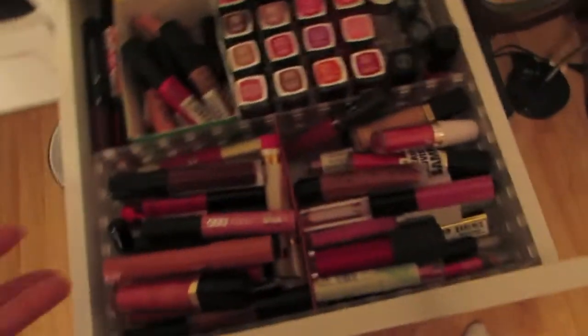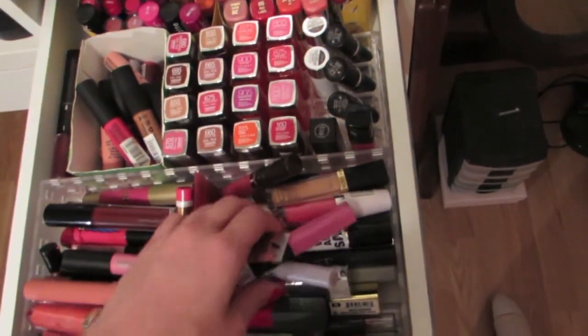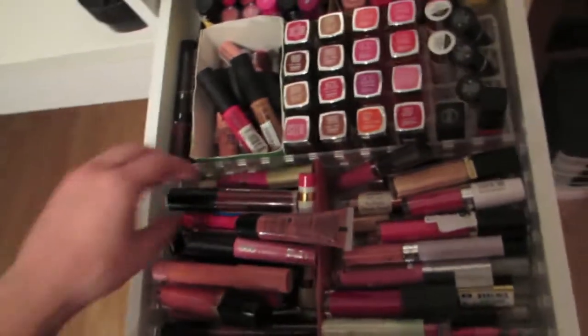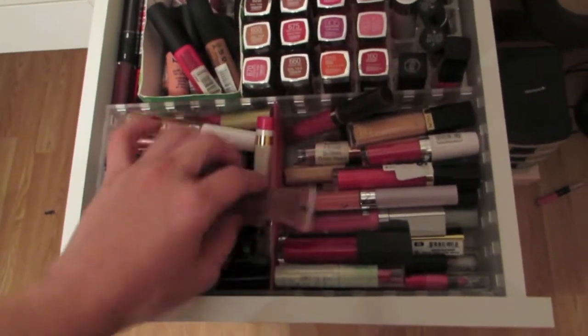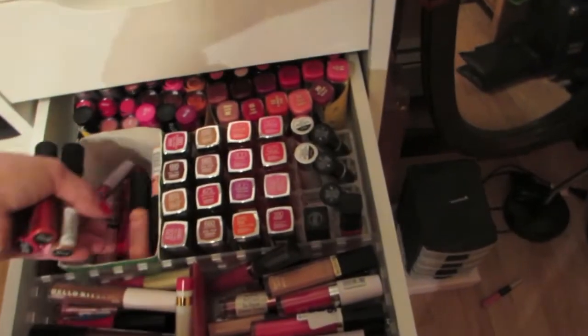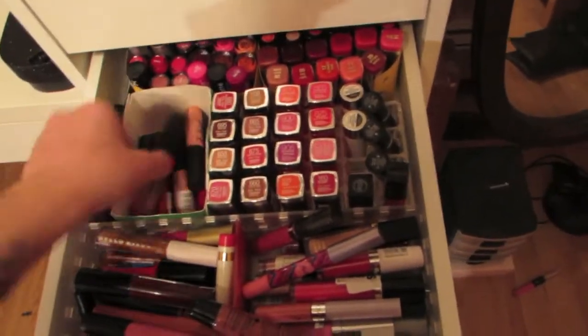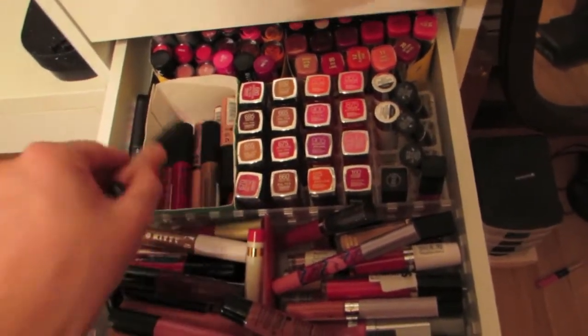I'm not going to go through every single one of them. I have lots of e.l.f. and I have a By Beauty one. As you can see, they fall out. MAC and just lots of brands across the board. And here I have all of my NYX products. That one shouldn't be in there. I have my NYX matte lip creams, the Butter Gloss, so that goes in that little section here.